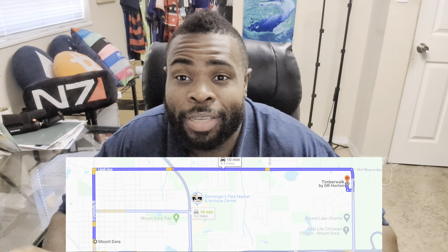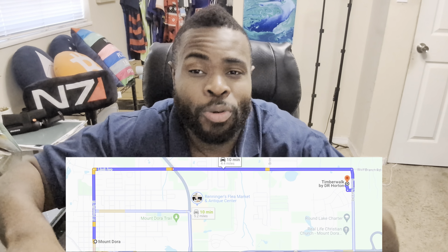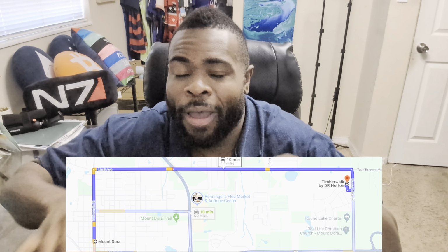Downtown Mount Dora is beautiful. It's amazing. There's a huge lake, very nice small town feel. It's really cool. So I always highly recommend it to my clients or even friends, especially people who are relocating from other states down to the Central Florida area, to check out downtown Mount Dora. You will not regret it.